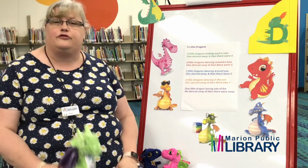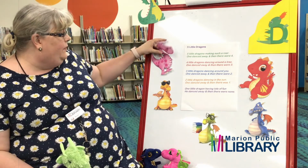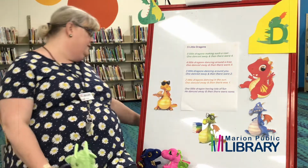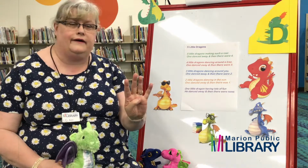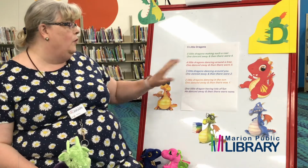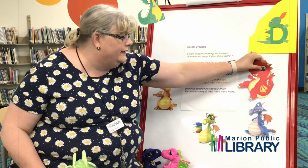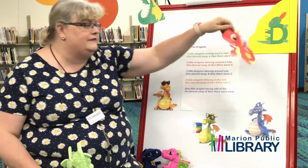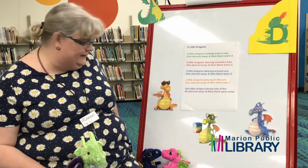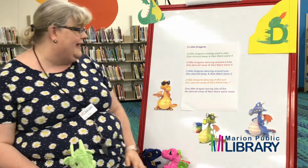So five little dragons making such a roar. One danced away. Staying alive, staying alive. And then there were four. One, two, three, four, right? Four little dragons dancing round a tree. One danced away. Staying alive, staying alive. And then there were how many dragons left? One, two, three. Yes, three dragons left.